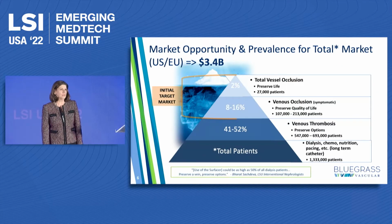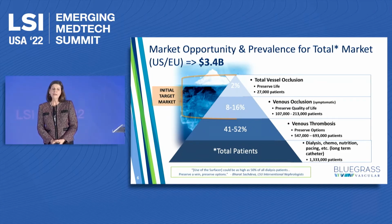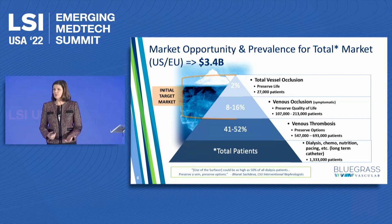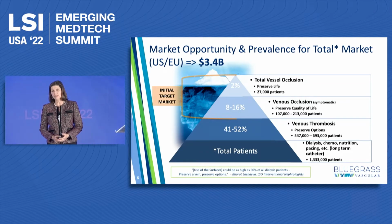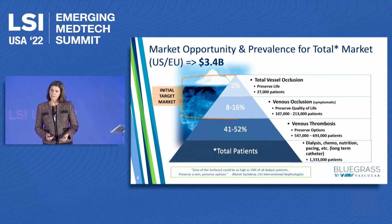What is our market opportunity? Well, if you take the 1.3 million patients on a long-term catheter, 52% will have a thrombosis, and what really we are looking at and targeting are the symptomatic venous occlusions. That's about 213,000 patients a year. But the most critical patients are those that all central veins have been obliterated, and they're possibly on a femoral catheter. That's another 27,000 patients a year that really need our product to give them a lifeline. So that top tip of the iceberg is our initial target market.